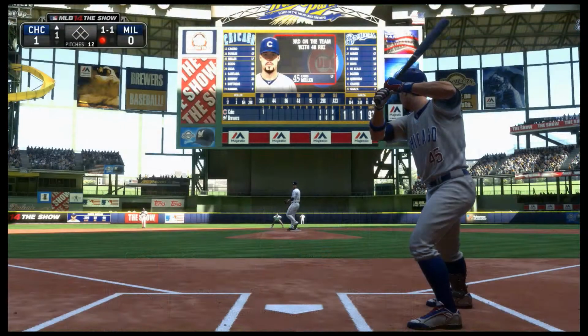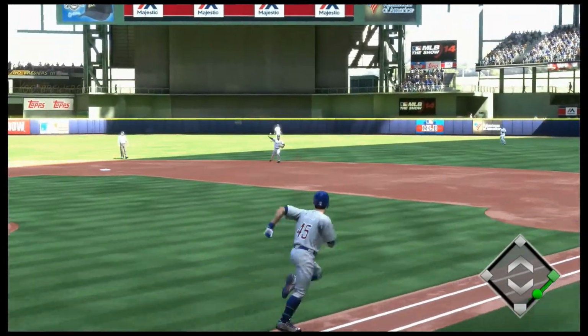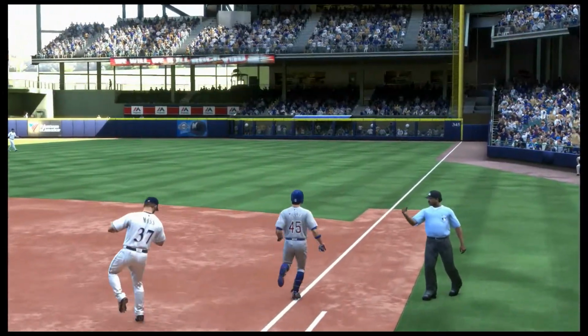Chris Miller. The brakes when he did. And this pitch is swung on and hit routinely on the ground to second. Throw gets him, 2 down.